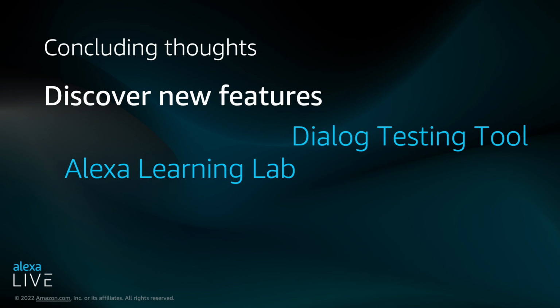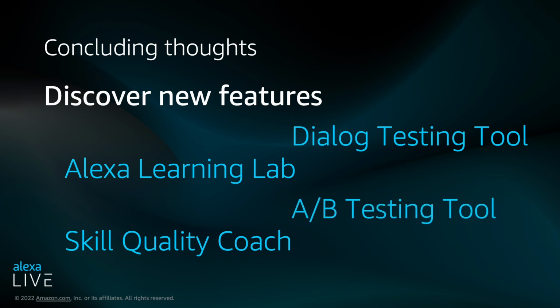And regression testing with dialogues. It's easier to diagnose the quality of your dialogues with this tool. You have automated dialogue testing to save you time with tedious testing. Improving skills through Skill Quality Coach. Now, for the first time, you have a quantifiable measurement of skill quality with impactful and customized insights to improve your skill. Experimenting with A/B testing.